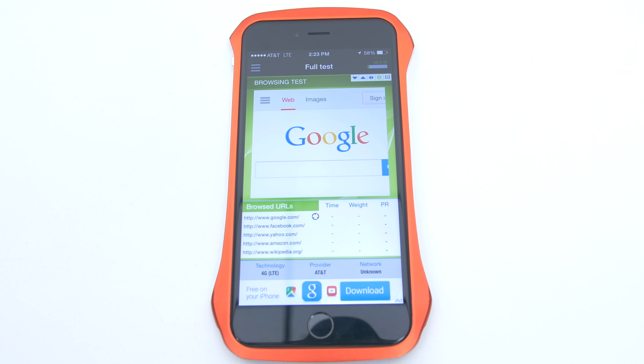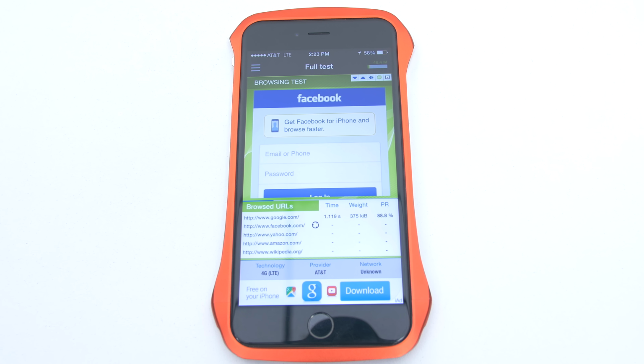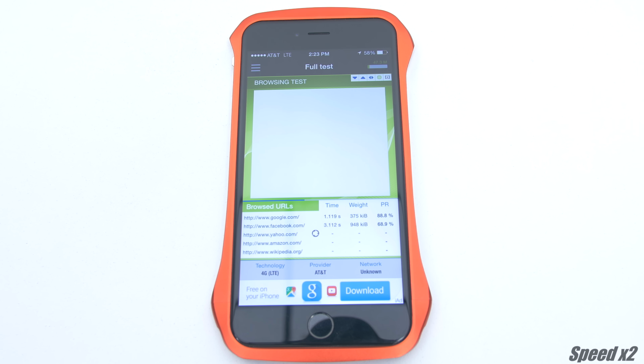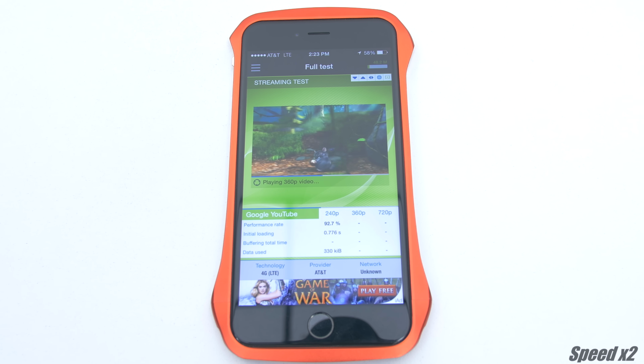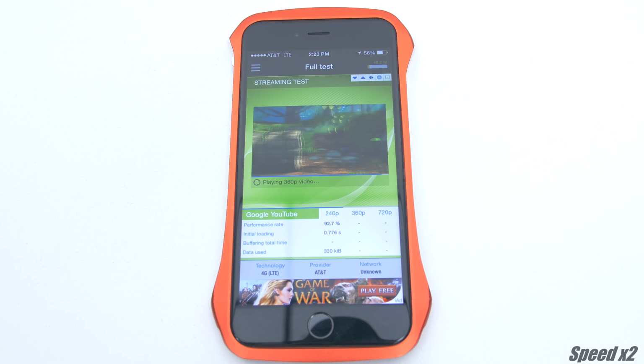It basically opens up the following web pages one by one and calculates the time it takes to load them. By the way, I will bring the S6 in here side by side so you guys can compare all the results in the end. Moving on to the final test, which is the streaming portion, and it's basically like the browsing test but for videos. It loads the same video in 240, 360, and lastly 720p, and calculates the initial loading time, the buffering, and the amount of data used.